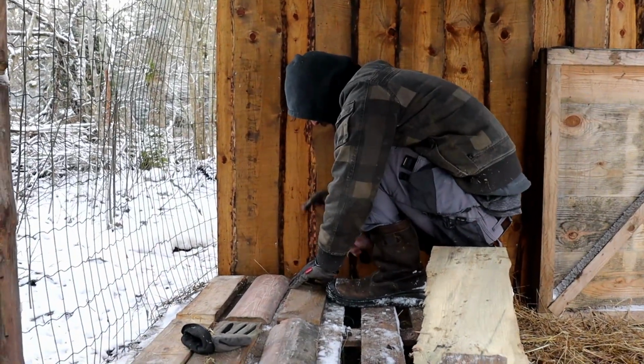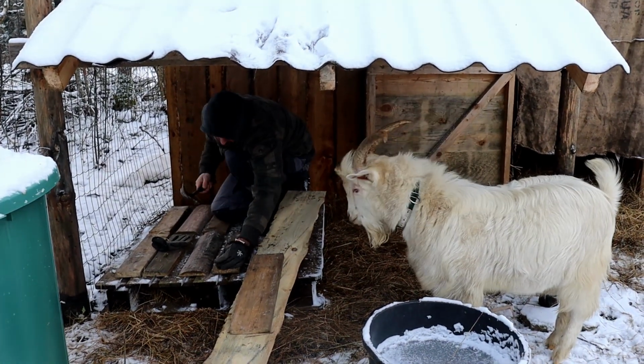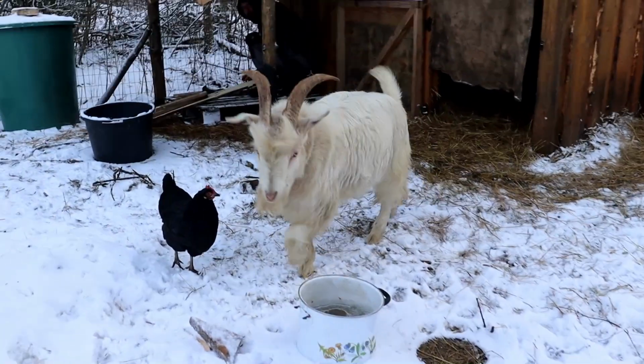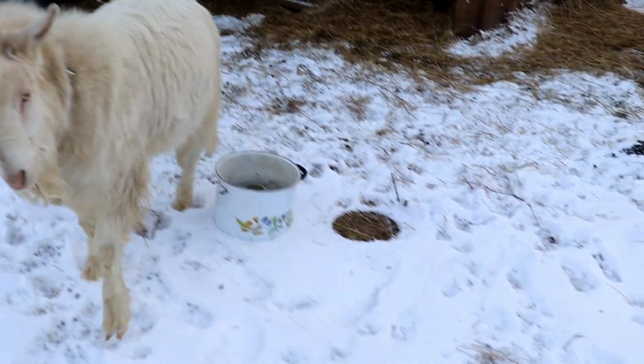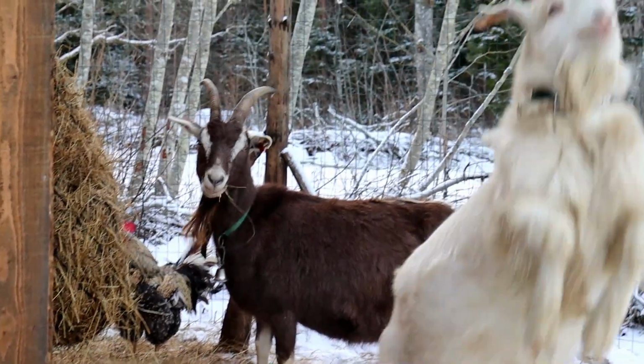We have three goats, but one of the ladies is being pushed out of the shed in the evening, and we noticed she has been sleeping outside. So we figure we need to add some roof structure here, so she can at least stay dry and partially out of the wind if she's being kicked out again.